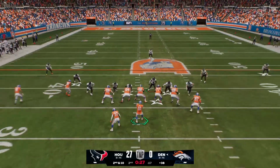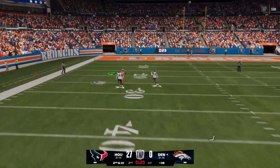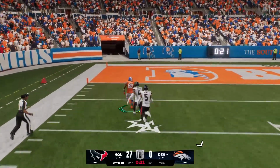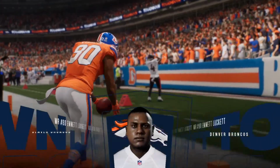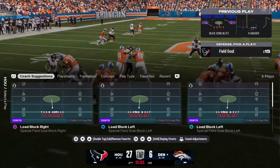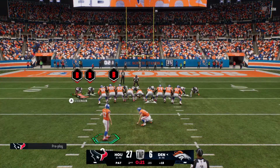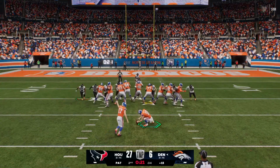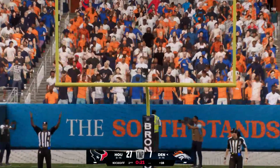Ready! Working out of the gun is Nix. Trying to lay one up deep. He's got it at the 15. And he'll take it into the end zone for a Denver score. A big play there. 62 yards. And the Broncos are on the board here in the final minute of the first half.